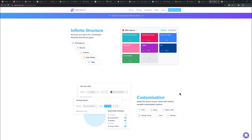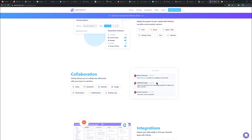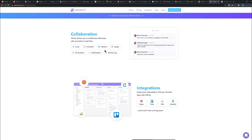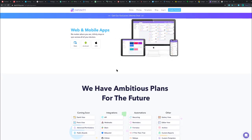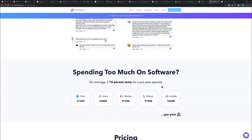Just incredible, the same data you can represent without any additional effort. You don't have to do anything, just create the view, that's it. You have it there. You can have multiple views of the same type. So you can collaborate, chat, and invite, and all the activity logs and notifications are all included. They have some plans. They also have this if this and that coming, which is what I'm interested in. They also have some other things coming soon.